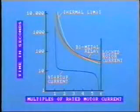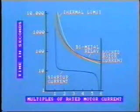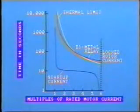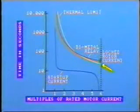For example, at this point, we show the current which the motor pulls when the rotor is stalled. This is the locked rotor position. We can see that if the motor failed to start, perhaps due to a mechanical problem, then the relay would trip some 20 to 30 seconds after the design limit was reached. This could result in serious damage to the rotor.